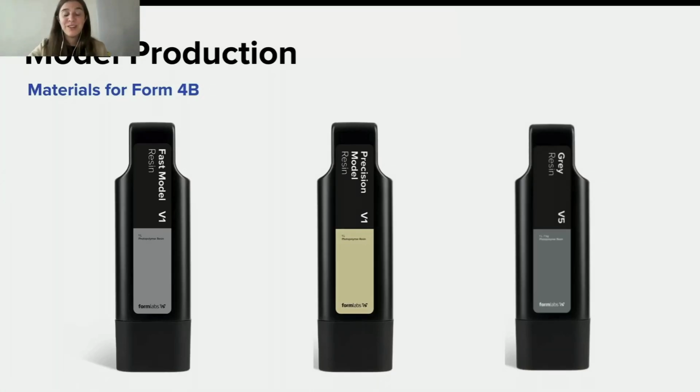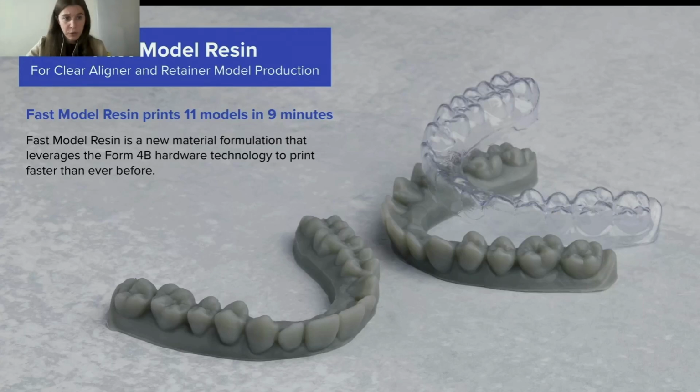Another interesting topic are the materials. There are a couple of new materials that were brought this year specifically for model production and enabled exclusively for the Form 4B. These are fast model resin, precision model resin, and gray resin. For fast model resin, you can print models for thermoforming clear aligners or retainers. And as we saw in all the examples before, you can print 11 models in 9 minutes.